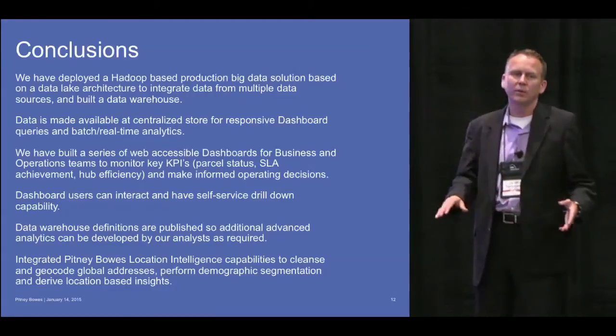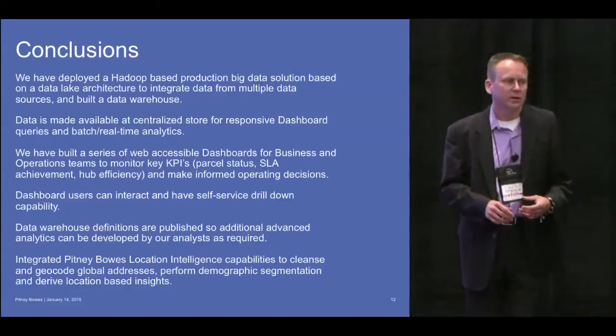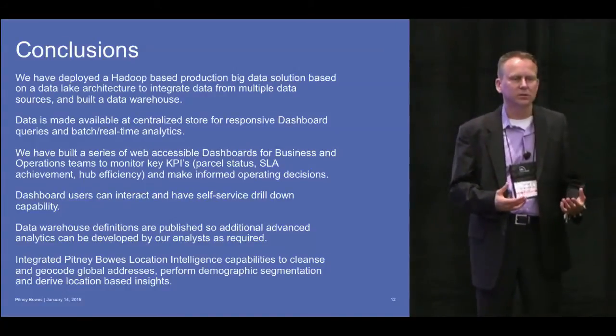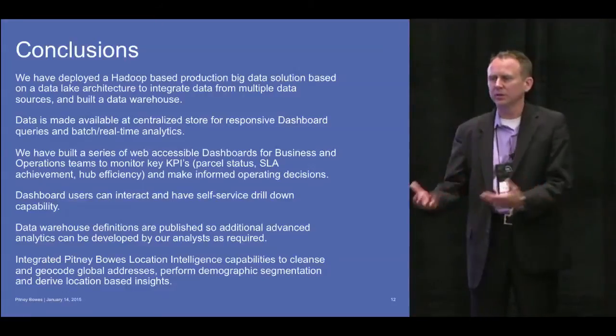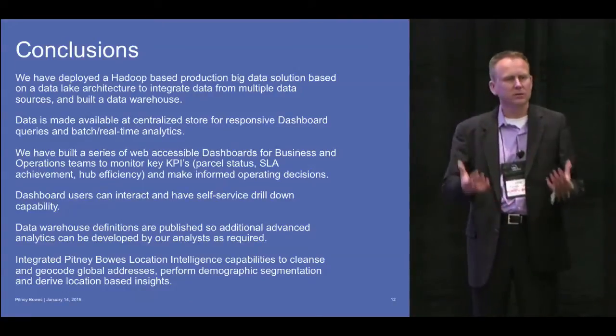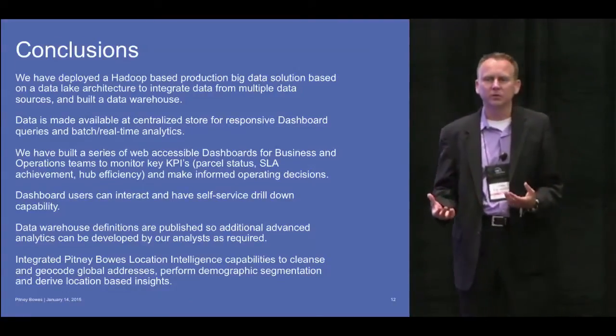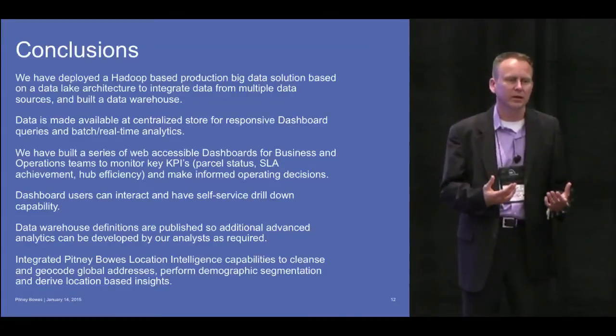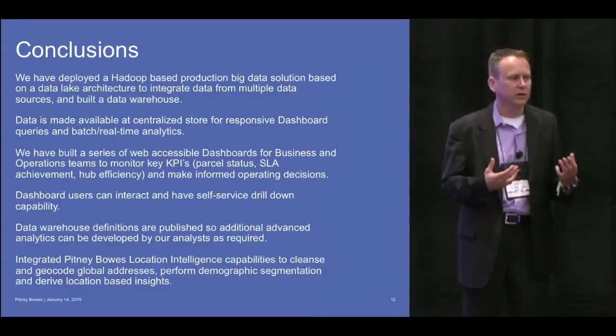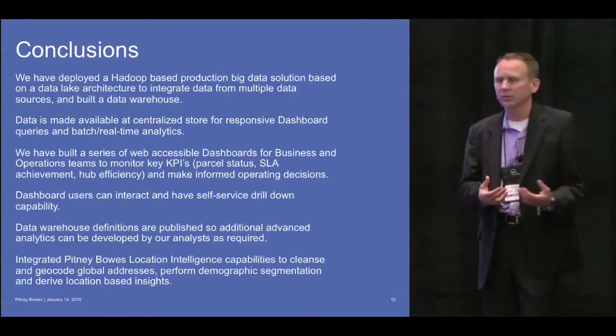We've got great web accessible dashboards. I can tell you that the business wanted something that looked app-like. They wanted great looking dashboards. They didn't want something that looked crusty. And we've been able to use products that really provide great interactive analytics. And I think that's an important dimension and outcome from this project.